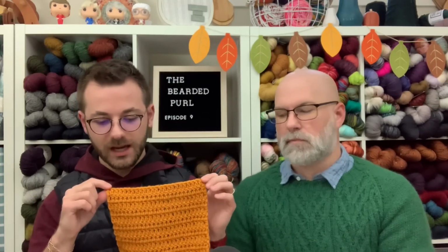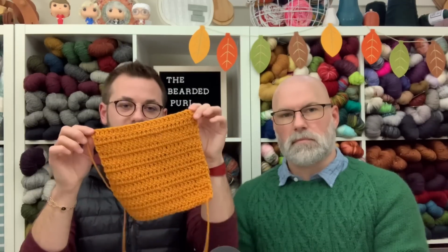So, the details of my squares, I'm just kind of making it up. I am using Aran worsted weight yarn, crocheted on an I hook, which is a 5.25 millimeter. I did 27 stitches on my foundation chain, and then crocheted second chain in with a half double crochet. So it's 25 stitches across, and there are 14 rows. So it made a square.